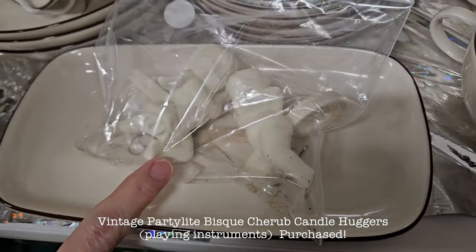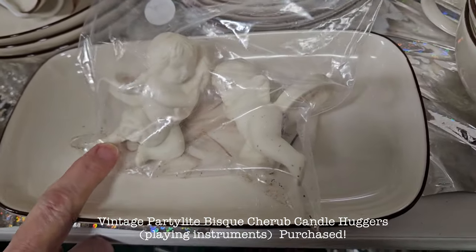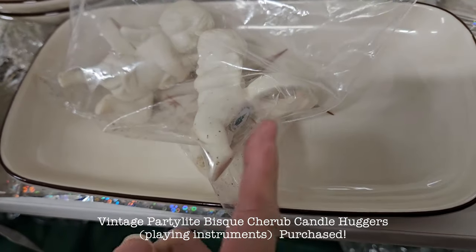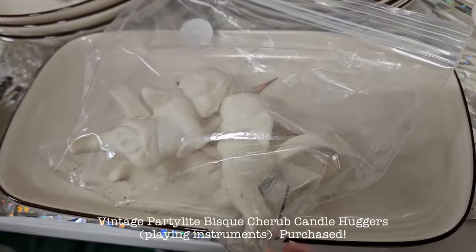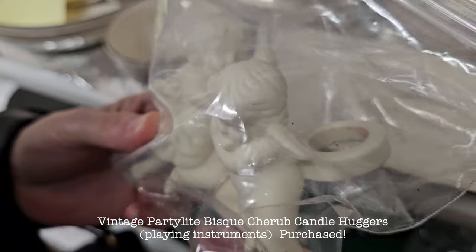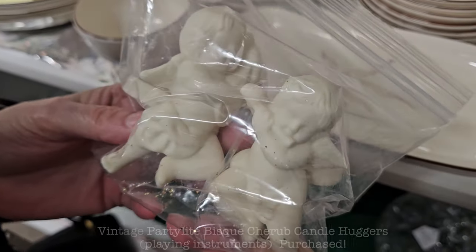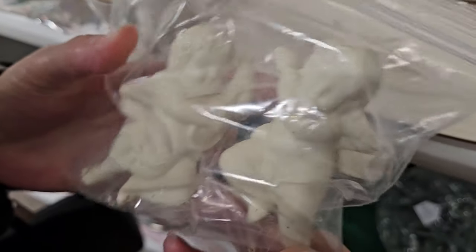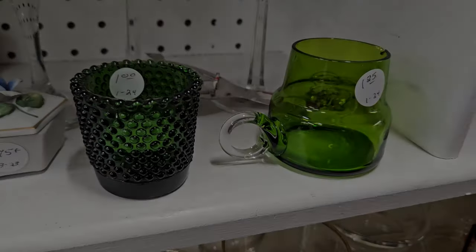Norm, do you think you can spray these for me? $1. Totally different kind of candle ring. Yeah, I've seen some like that. That takes a pretty hefty candle. You think we should get those for $1? Sure. They're heavy. I have no idea their age, but the candle doesn't fall over. It would be interesting to see how they work. So you want these two?